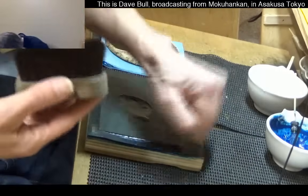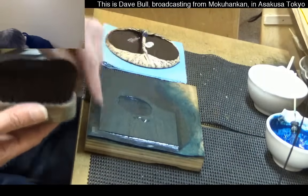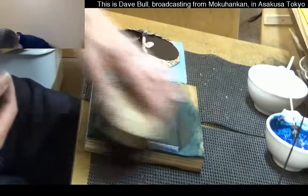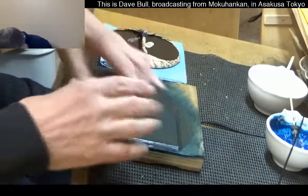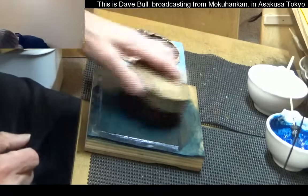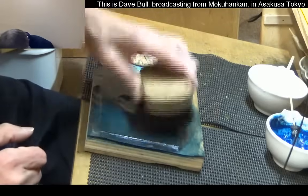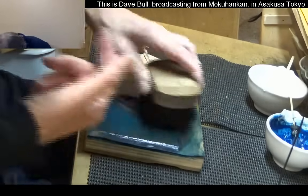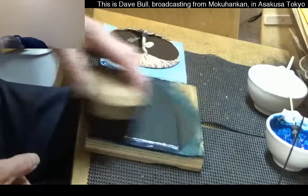And right at the edge of the block there, you tend to put pressure around the outside. When you're printing, a bad printer will put too much pressure on the edge rather than in the middle. Luckily, you get these warnings, the paper starts to pull up. Whoops, okay, Dave, be careful.